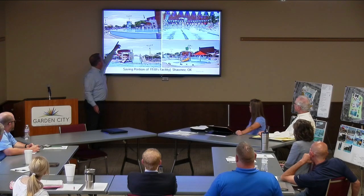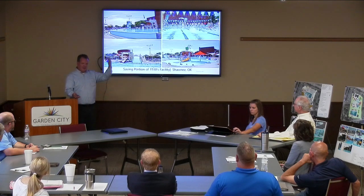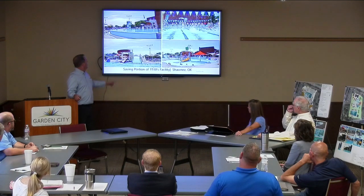There's that pool again. One of the fun things about that is every time someone goes off the dive board, it flashes the water with that infinity edge, and there's a big rush or wave of water that comes over the wall intermittently. So that's a fun part of it.